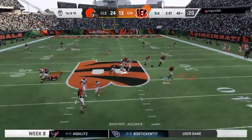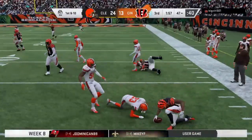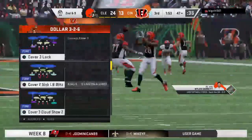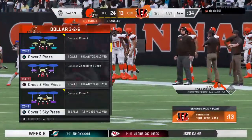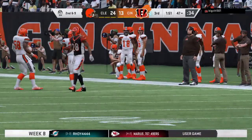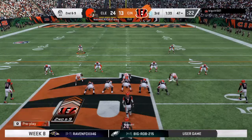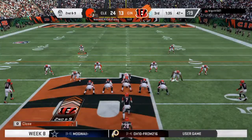Brissett to throw on first. Now they go screen. It's complete, and they'll get this just to the 47. 1-yard gain. So many things have to come together just right for a screen pass to break for big yardage. The blocking, the timing of the pass to the runner, everything has to fit together just right. But on that play, the defense was able to disrupt things and hold it to a short gain.